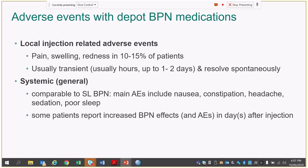So whenever you're considering, is this a side effect or not, always consider the time frame of when did these symptoms start, and does it correspond with the peak effects of a depot product? This becomes particularly relevant, you'll see, when some patients think that the depot isn't working, when in fact it is working. If anything, they may be getting too much buprenorphine, and we'll look at that issue in a moment.